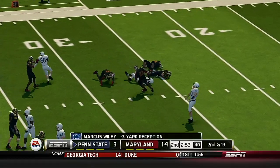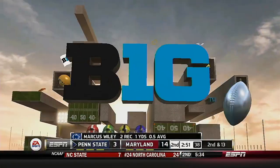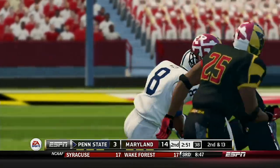Fires quickly, and he's got his man. They'll drop in for a loss. They lose 3 yards there. Pretty good stand there. They weren't fooled at all by the offensive play call. That brings up 2nd and 13.